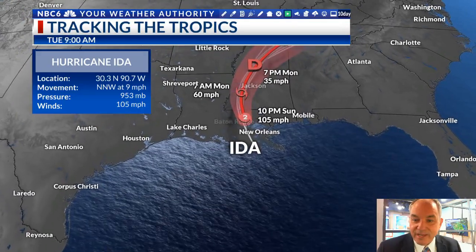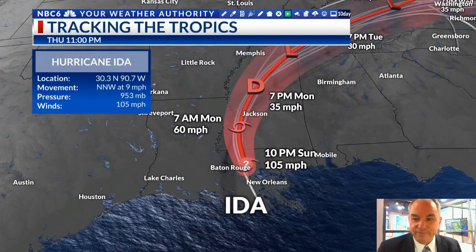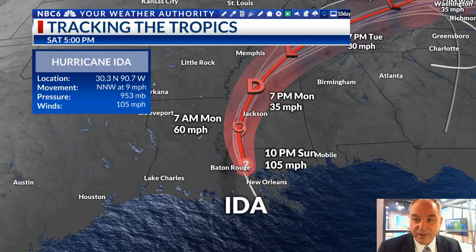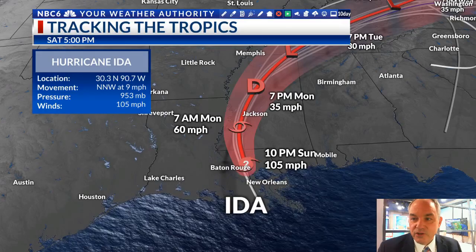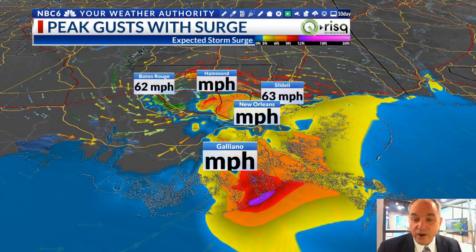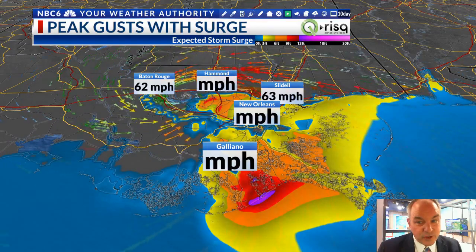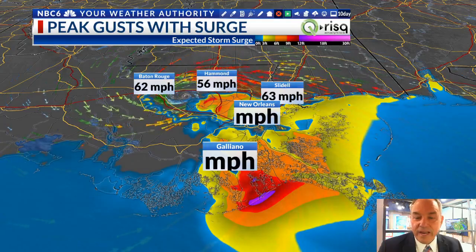And we will see it weaken to a tropical storm later on tonight and then begin to move away from the Mississippi River during the day tomorrow, and it will continue to move away from us through the rest of the week. As far as its current location, again, let's talk about some of the issues. We have seen wind gusts that have approached 100 miles per hour. Here at Galliano, they had a gust of 98 miles per hour, 86 miles per hour at the lakefront. Apparently the station in Hammond just went down, 62 miles per hour the peak gust there in Baton Rouge.